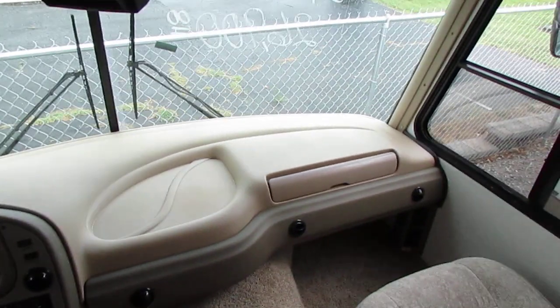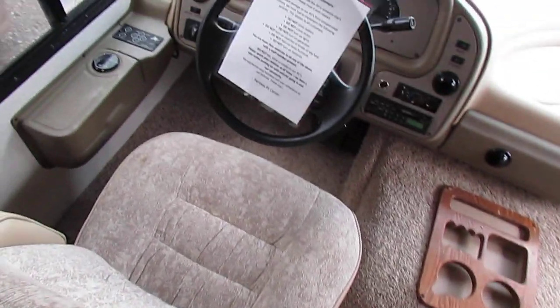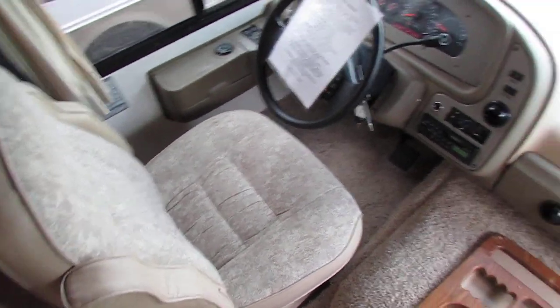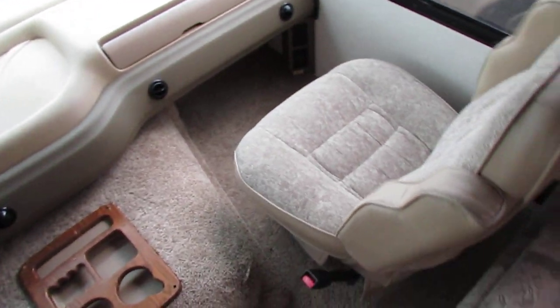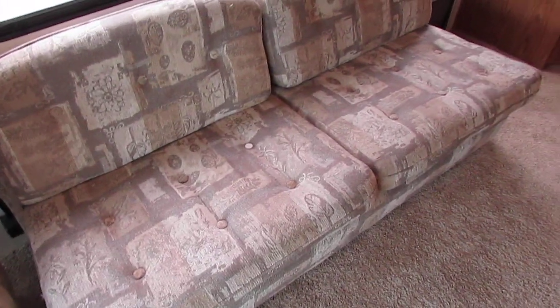The dash looks perfect, glass looks perfect. Seats, I mean, they look great. It looks like a 50,000 mile seat should look like. They both swivel for party seating. The carpet looks great. All the upholstery looks great, folks.